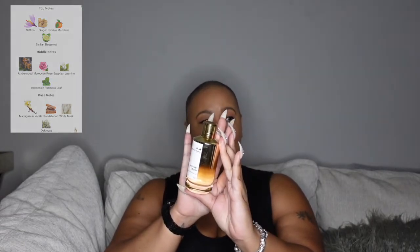There we go. I don't know which way to turn because I'm looking in the thing. Okay, so Instant Crush, and this is by Mancera. I say the name is fitting. When I purchased the fragrance, it was like I instantly fell in love with the scent, and I'm guessing it's because it's reminiscent of Baccarat Rouge. I've said a couple times now that that is a scent that I do love. I enjoy it very much.